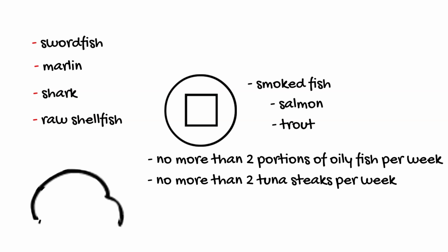With fish, we do have some limitations though. You should eat no more than 2 portions of oily fish a week, such as salmon, trout, mackerel, herring. You should eat no more than 2 tuna steaks or 4 medium-sized cans of tuna per week. 2 tuna steaks are about 140 grams cooked or 170 grams raw, and 4 medium-sized cans of tuna is about 140 grams when drained. So per week, this should be the limitation.